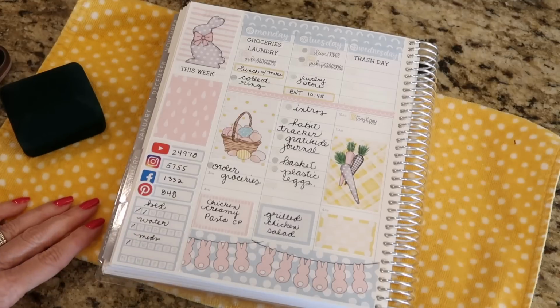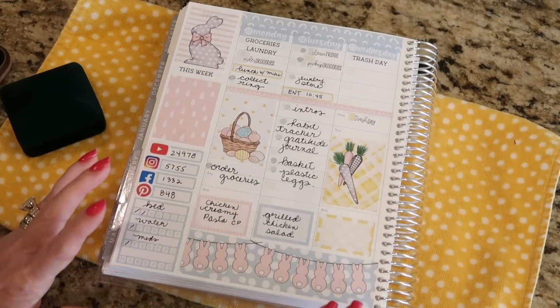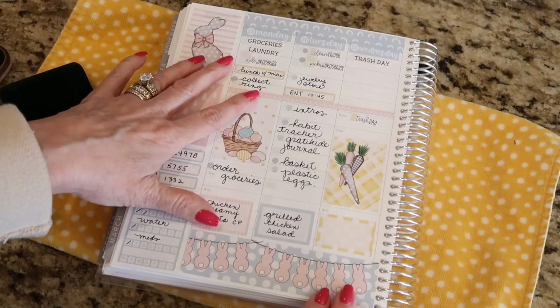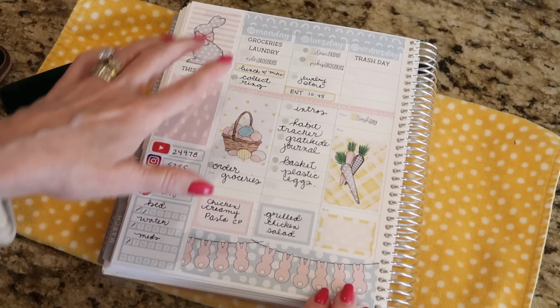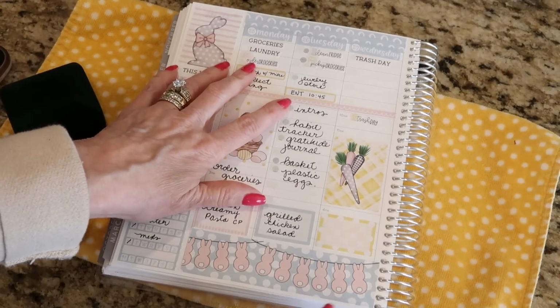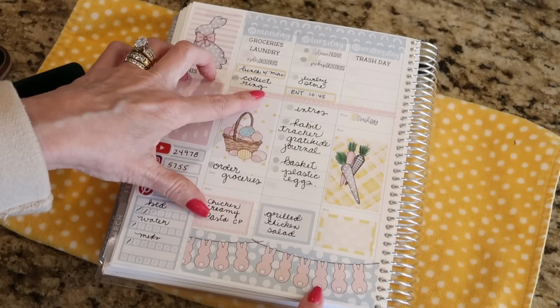To get ourselves started this morning, I thought we would check in with the planner for our to-do list. This is Easter week, and every day there's going to be a list of new and fun things to do. So on the schedule for today, I have an appointment with my ENT at 10:45. I'm going to get dressed in just a couple minutes here.